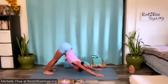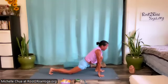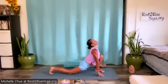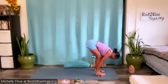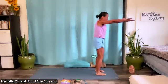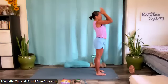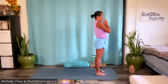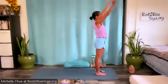Inhale, step your left foot beside your left thumb. Lower your right knee, tilt the chin up. Exhale, step your right foot forward and fold. Press through your feet, inhale, rise, lifting your heart towards the sun. Exhale, join your palms from your third eye center to your heart center.